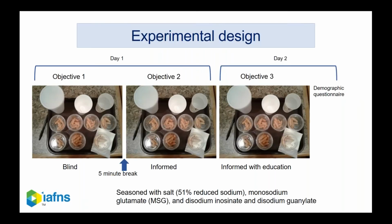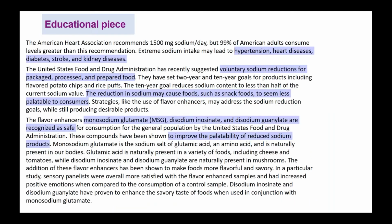So the panelists would come and do a blind tasting of these products. And then after a 5-minute break, they would be given the information for each product, with the reduction of sodium and also the added flavor enhancers. And then following that session, on another day, they would come in and do the informed with education session and conclude with a demographic questionnaire.